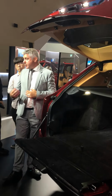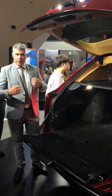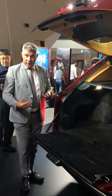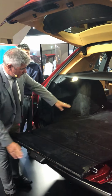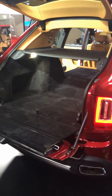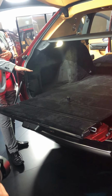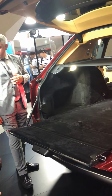But of course, as we know, sometimes you will want to load longer items into the car, skis for example, and when you wish to do that, you need to do it effortlessly. So Rolls-Royce has invented a button, and you can see the boot floor now raises to create a ramp so that longer items can just be slid in effortlessly. So just here, you'll get a chance to look later, one button and the boot floor will either lower or raise to facilitate the easy access of longer items into the car.